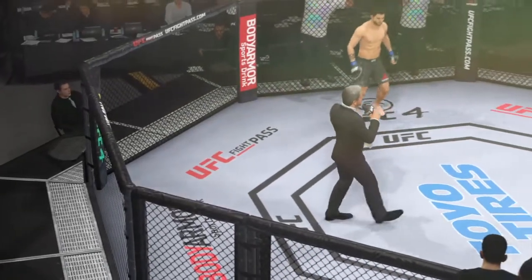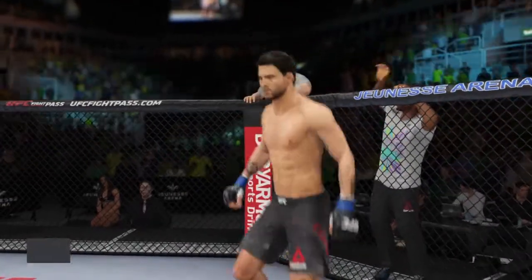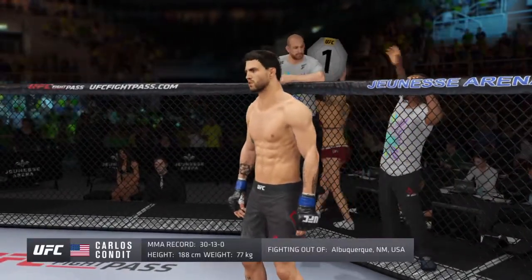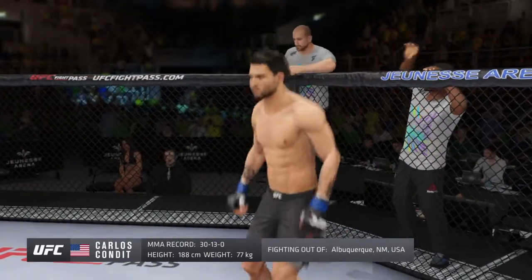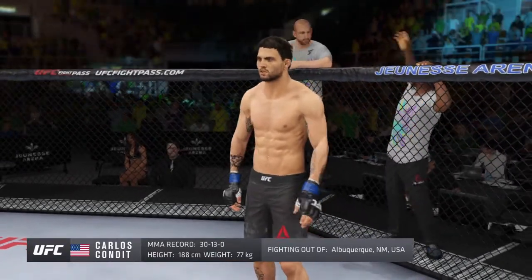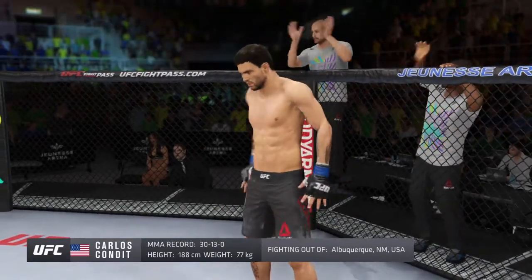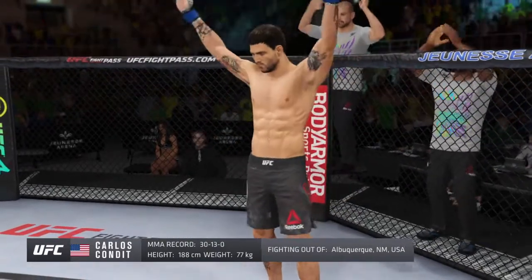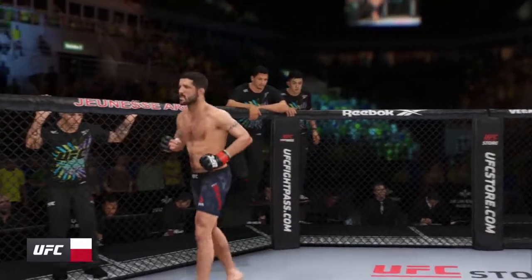Ladies and gentlemen, this fight is 3 rounds in the UFC welterweight division. Introducing first, fighting out of the blue corner, a kickboxer holding a professional record of 30 wins, 13 losses. He stands 6 feet 2 inches tall, weighing in at 170 pounds. Fighting out of Albuquerque, New Mexico, ladies and gentlemen, presenting the former UFC welterweight champion, the natural-born killer, Carlos Condit! And now introducing his opponent, fighting out of the red corner.